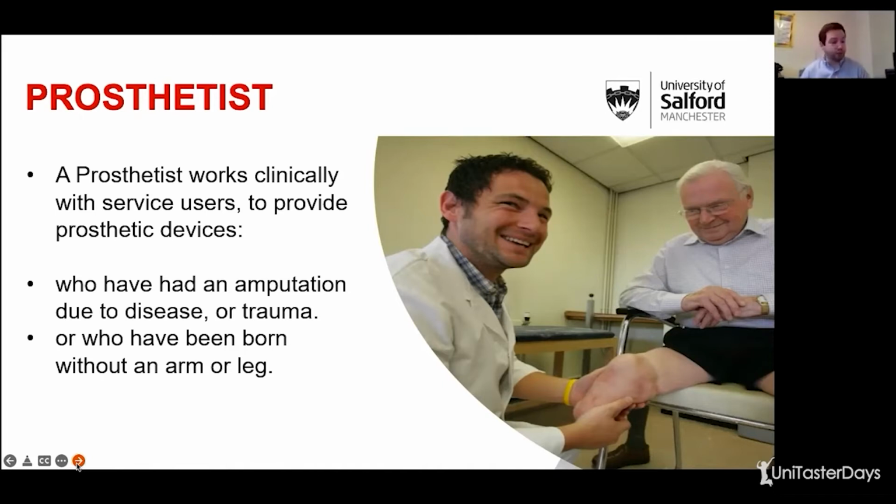And studies have shown that being a prosthetic service user or having had an amputation is likened to bereavement. So you can imagine how challenging it must be to try and rehabilitate yourself following an amputation. But the most important thing to say and consider about all of that is that often patients who've had an amputation, that process and that amputation is actually life-saving.